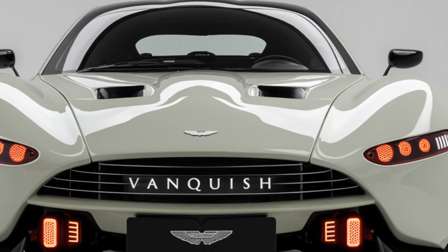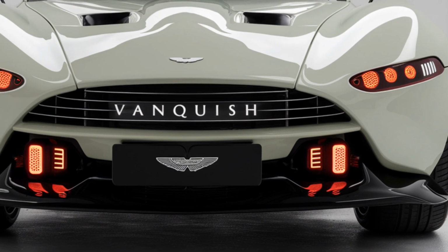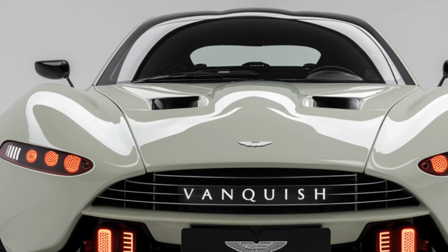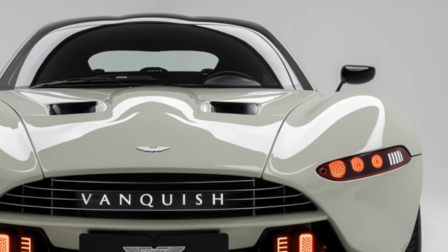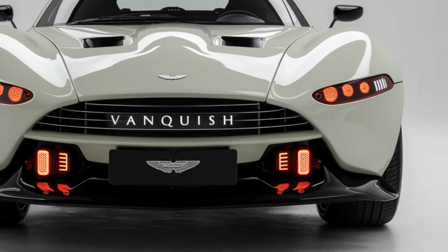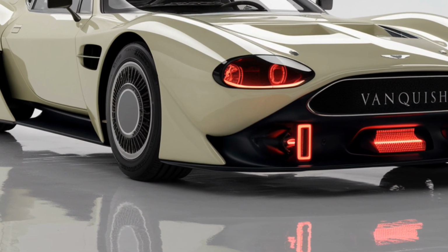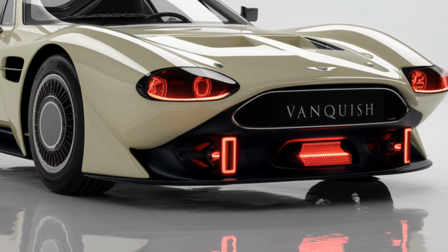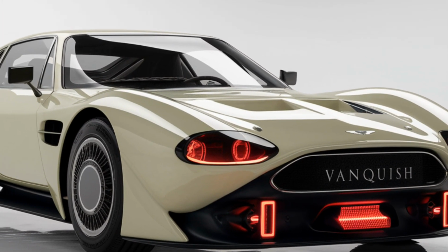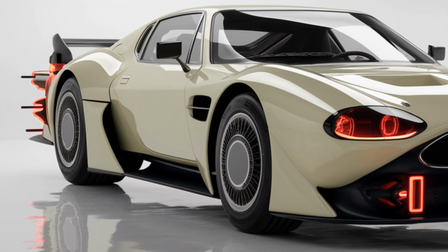Aston Martin has also embraced the future without betraying its soul. The 2026 Vanquish includes a full suite of driver assistance features, from adaptive cruise control to lane keeping and collision avoidance. The infotainment system is state-of-the-art, with seamless smartphone integration, a premium audio system tuned to perfection, and an intuitive user interface that minimizes distraction. But unlike lesser cars that drown the driver in screens and alerts, the Vanquish integrates technology with restraint. The car always feels mechanical, connected, and alive.